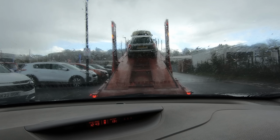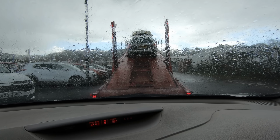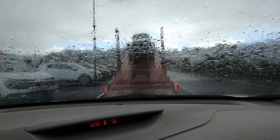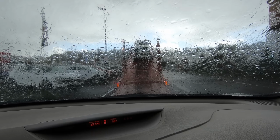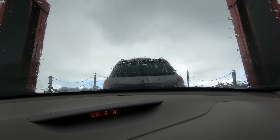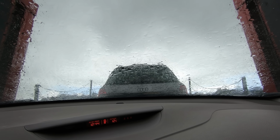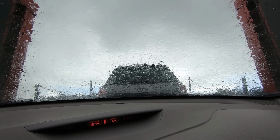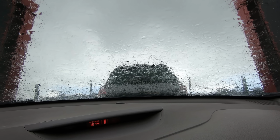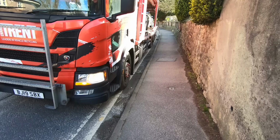Ah, the weather's turned for the worst. It's absolutely pouring down, which means we might need a bit of a run up for getting up here. Don't want to run up too far because there's a tow bar on that Audi and I don't want to be getting into that. Back wheels are on. If it holds, then that's where it's staying. There we go. Good enough.